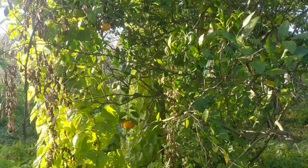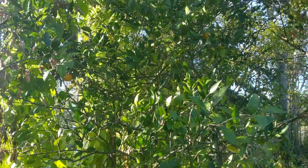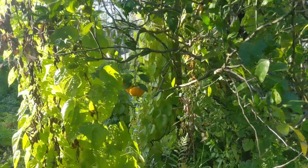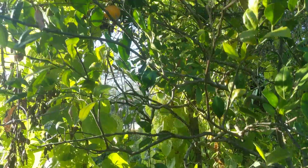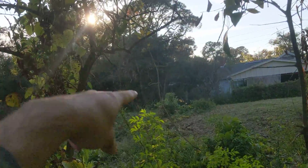See, that's a different one. That's not the orange one. This is all they left, one tree of superior Florida oranges. Whatever variety it is, it's the easiest to peel, sweetest ones you'll find. And it used to be that entire row over there.